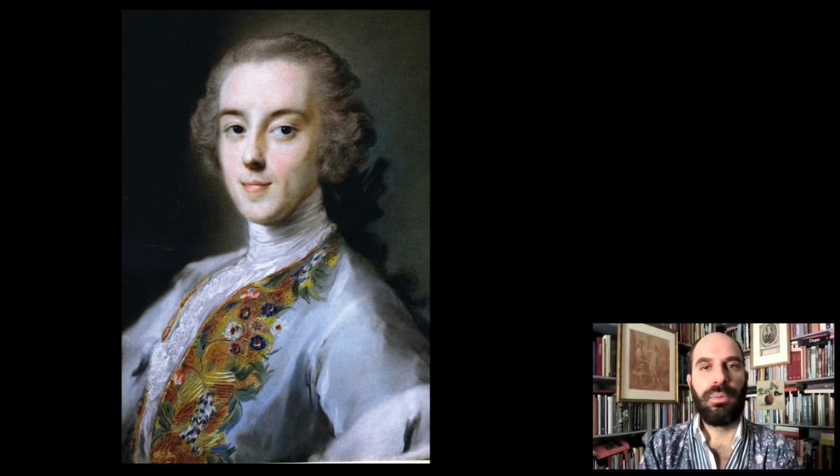But of course, she lived in a world which was dominated by men, and so many of her grand pastels are images of celebrated men. This, to give you just one example, is the portrait of Horace Walpole, the famous writer and collector who lived in England, but who was also portrayed by Rosalba in this wonderful pastel.